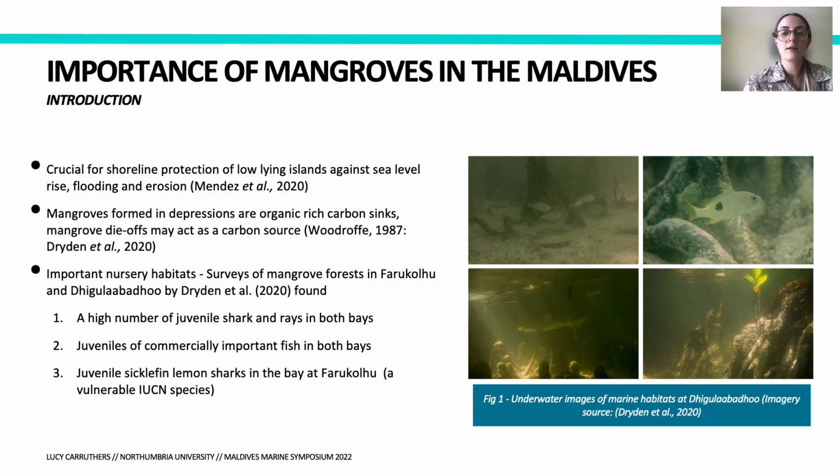Now, mangroves are highly important ecosystems in the Maldives for many different reasons. They are crucial for protection of low-lying islands against sea level rise, flooding and erosion. Mangroves are organic rich carbon sinks, and mangrove deterioration could turn them into carbon sources. And they're really important nursery habitats, and a survey in 2020 on mangrove forests in two different islands found a high number of juvenile sharks and rays, juveniles of commercially important fish in both bays, and juvenile sickle fin lemon sharks at one of the bays, which is a vulnerable IUCN species.